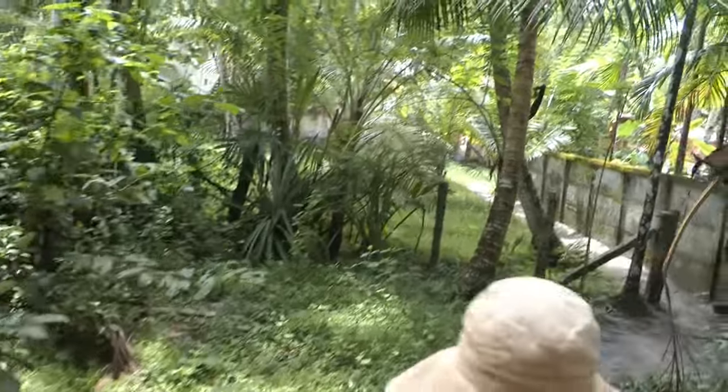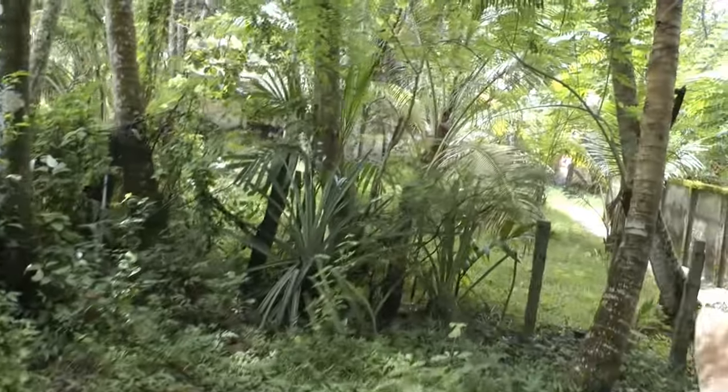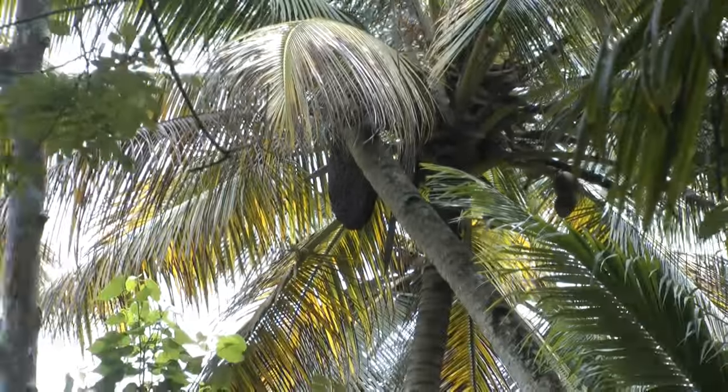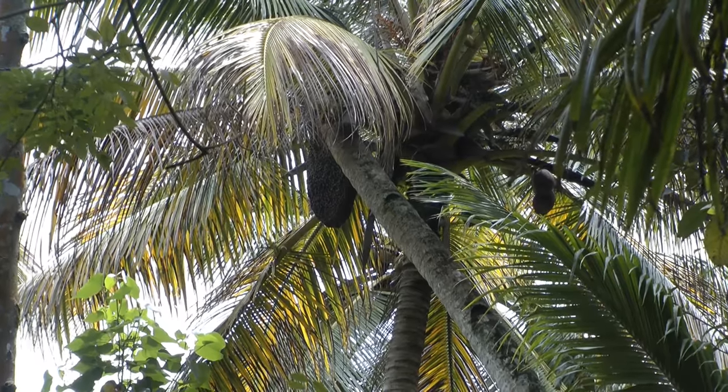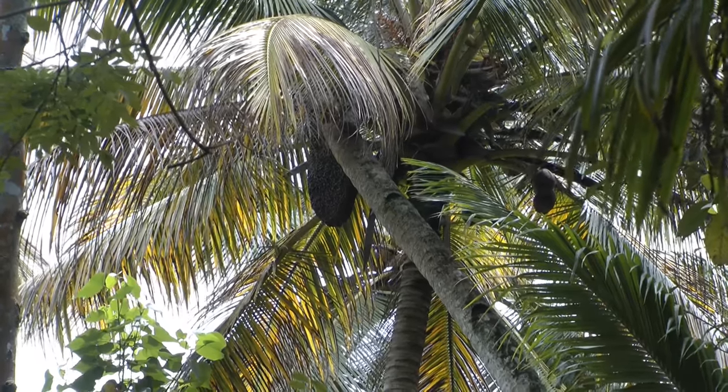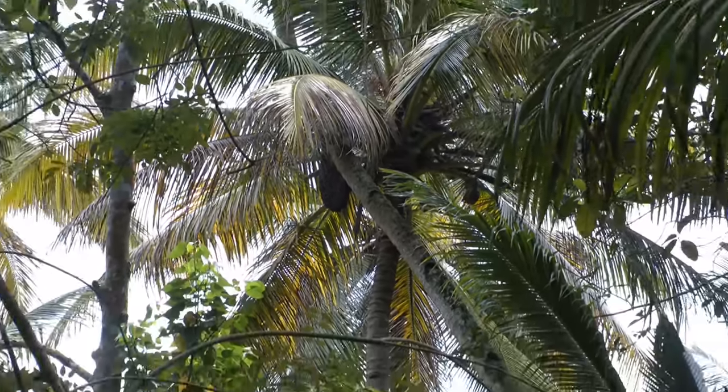Oh, one thing I wanted to show you guys at home is this massive colony. It's up there in the trees. Just check them out, just hanging off a coconut tree. Just brilliant. Now, they won't go into our beehives. They just do one comb and then they just hang there.